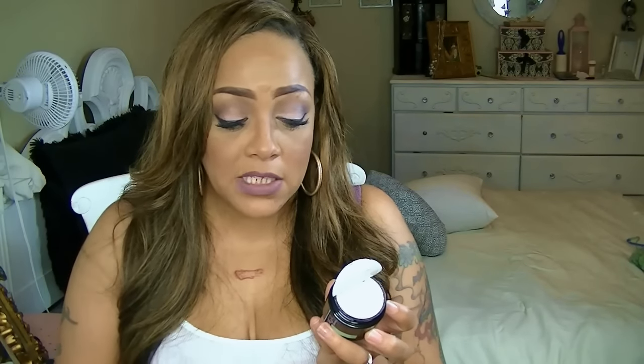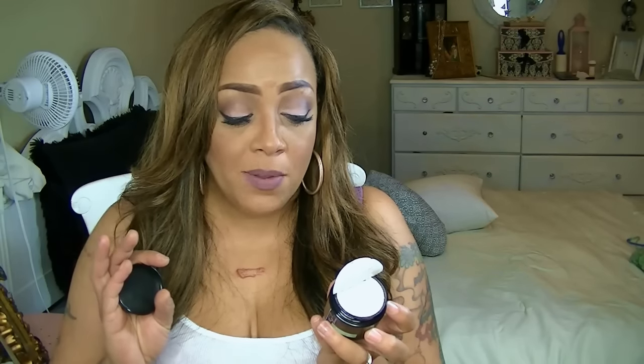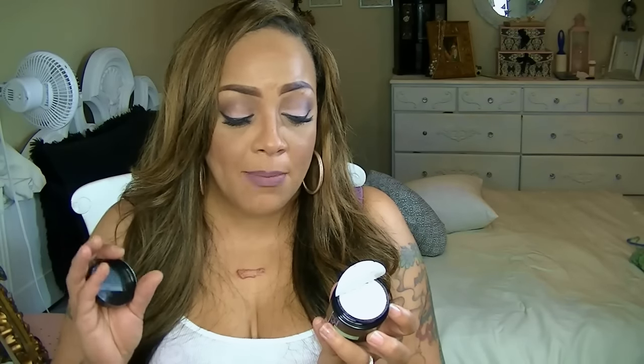It says leave it on for 15 to 30 minutes, and then to remove the mask, use a warm, damp cloth and wipe with circular motions. So this is something that I would use like 3 to 4 times a week because I'm the type of person, I like to use Noxzema every day when I wash my face, and it gives my face this great, pure, clean look.